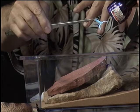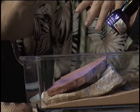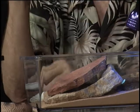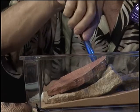You can get these at the reptile shops for feeding mice and other things to reptiles. Tweezers. Like tweezers, yeah. I just went blank on that. I actually have some that are like 2 feet long. But you just go out at night.